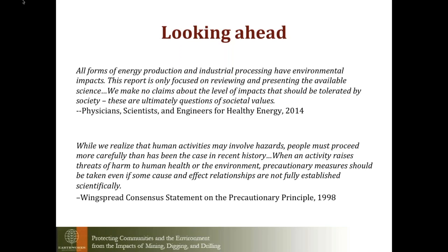So I like to say that every anecdote has the potential to become a data point, and that we need to take people's stories and reports very seriously, because not only is it important for science, it's the moral and ethical thing to do.